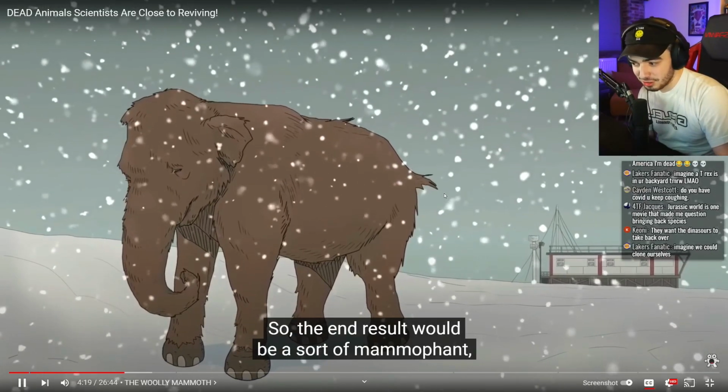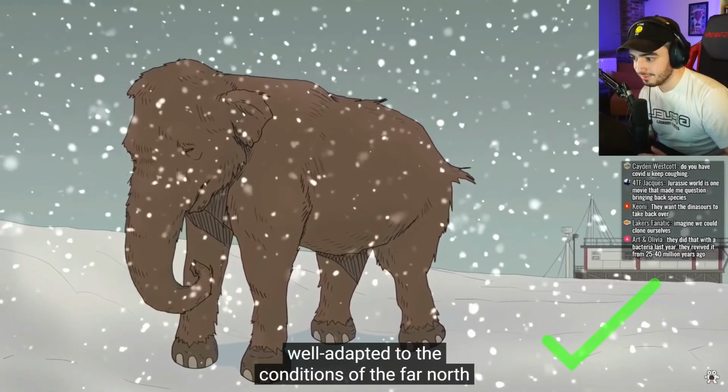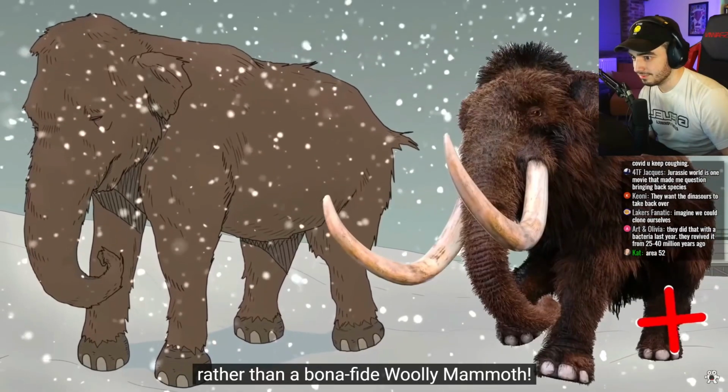So the end result would be a sort of mammoth-elephant hybrid, well adapted to the conditions of the far north, with shorter ears and a thick, hairy coat, rather than a bona fide woolly mammoth.